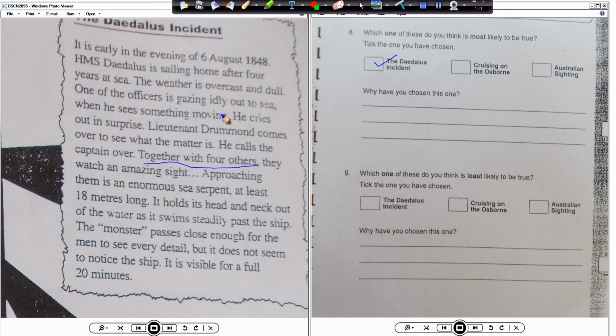So the weather is overcast. So he called over, together with 4 others. They watch an amazing sight. So they see this creature. It holds its head and neck out. Are we concentrating on the text or are we talking to each other? Okay. The text, please. So let's switch the light on.